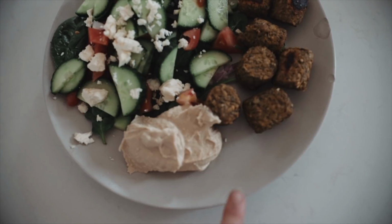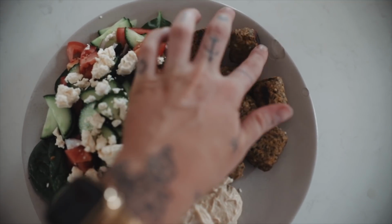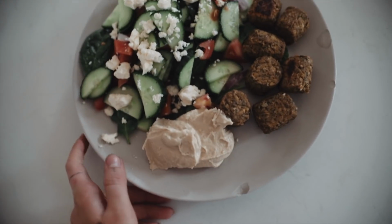Look how damaged this plate is. This is why we're not allowed to use the crop photography plates for real eating. So I've got my falafel. I think I burnt that side a little bit. Whoops. My giant salad and some hummus, about 2 tablespoons worth of hummus.